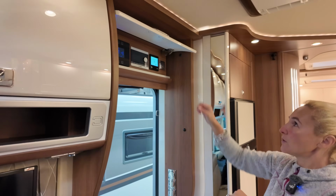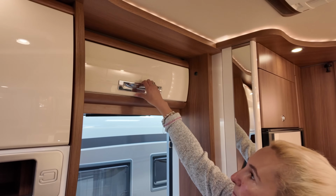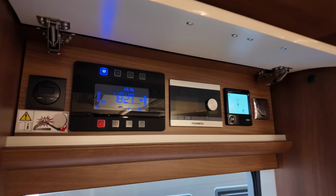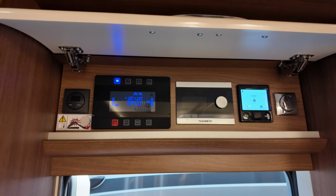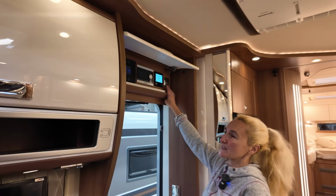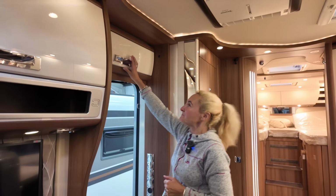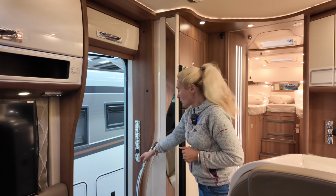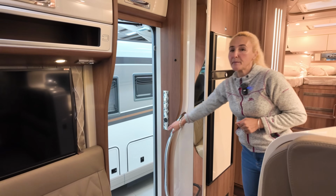Let's start up here now. So we came in through the door. Now this is the control panel. It's nicely closed behind here. Then if we open it up, we can see the control system for the motorhome up there, the button for the motorhome itself, your Alde wet central heating, and I believe that's going to be the electric button for the awning, but I'm not going to press it and find out in the showroom, but potentially that could well be what it is. Right, that's closed now. Plenty of controls in the doorway, including a plug socket, and that's the button for the electric step.